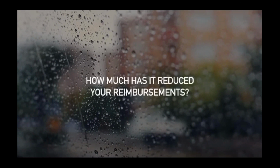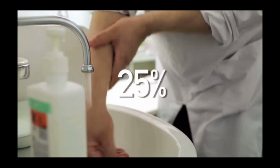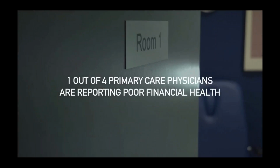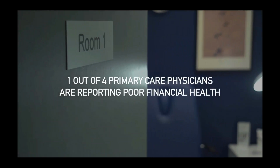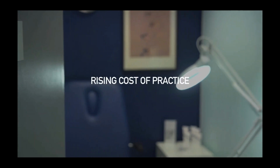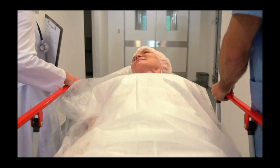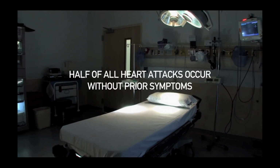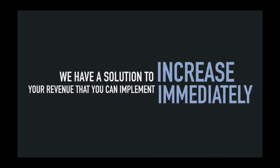How much does it reduce your reimbursements? 25%? 50%? You are not alone. 1 out of 4 primary care physicians are reporting poor financial health. Among those, half had trouble covering costs resulting from falling reimbursements and the rising costs of practice. At the same time, cardiovascular disease continues to be the number one killer in America today. Half of all heart attacks occur without prior symptoms. Here's the good news. We have a solution to increase your revenue that you can implement immediately at no cost.